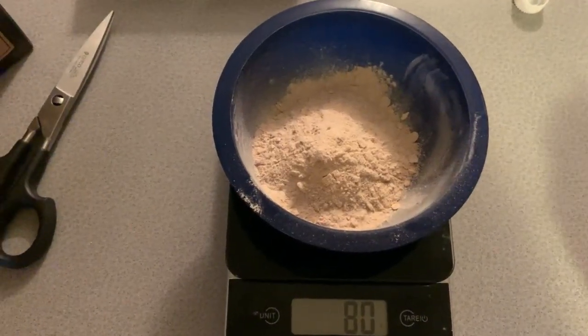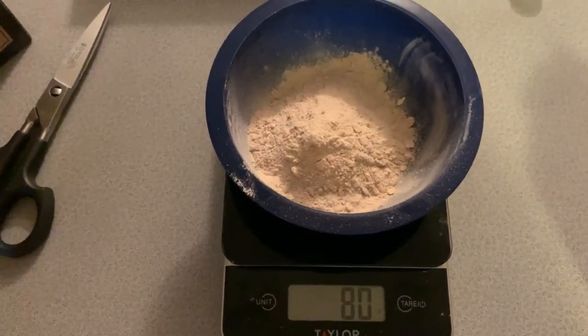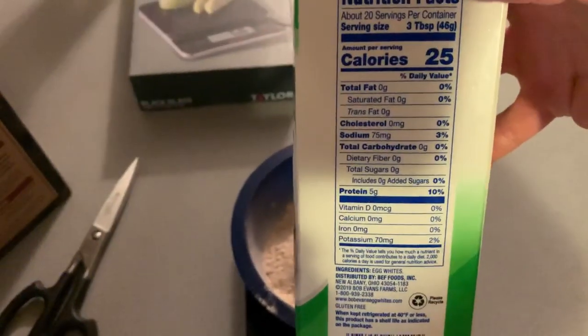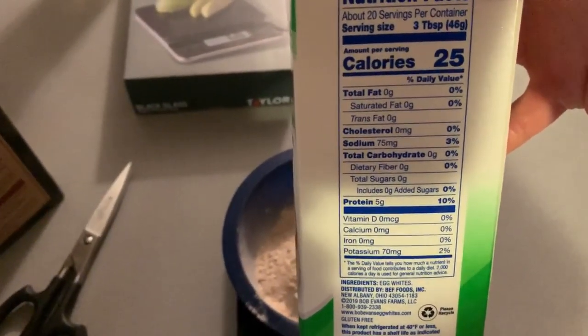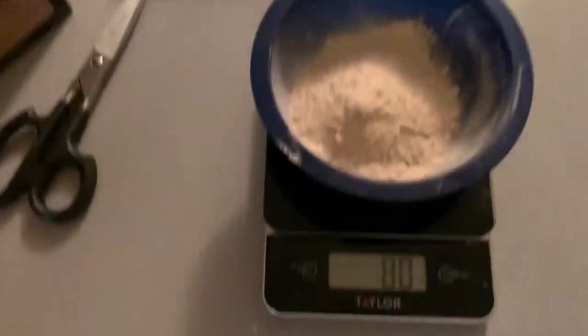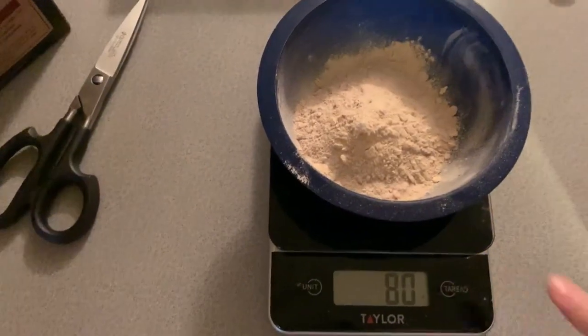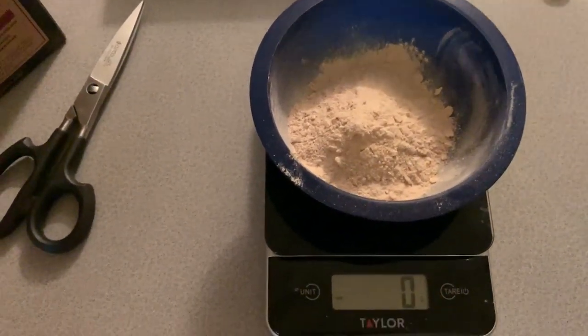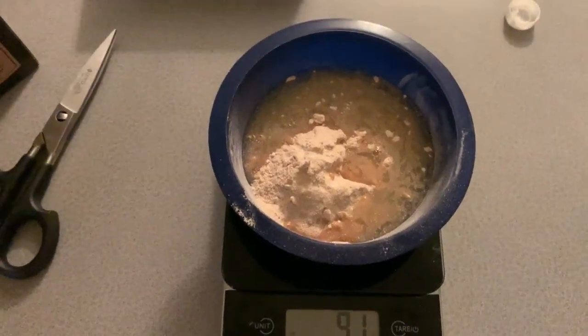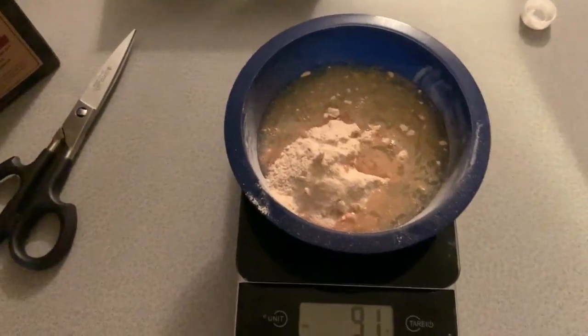So we have our 80 grams, which is 1.5 servings of the protein oats. And now we have to add our egg whites, which are 46 grams for 1 serving. So I'm gonna add 2 servings, so that'd be 92. So I'm gonna zero out the scale, just tare it. And then I'm gonna do 92 grams. All right, so we got 91 grams. That's gonna be close enough for me.